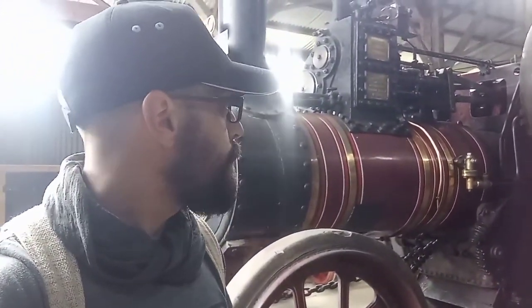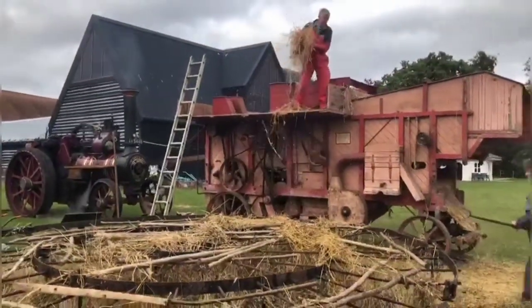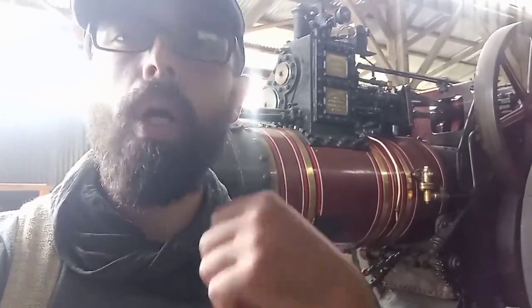And we also use this on our thrashing machine. This is what powers the thrashing machine to separate the grain from the wheat stalks that we grow here, which we'll go have a look at now, actually. Yeah, we'll go check out the crop fields.